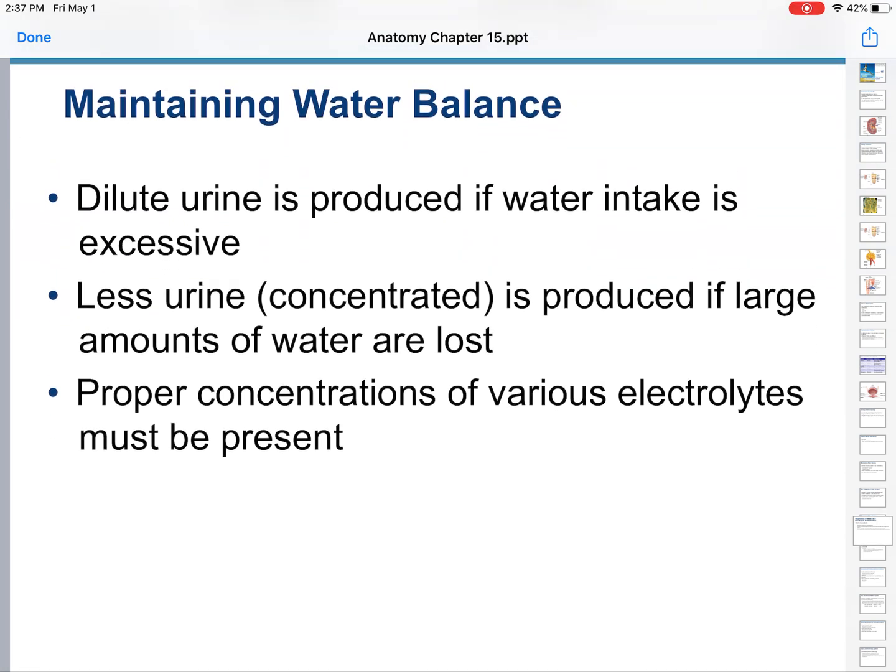Maintaining it, if you drink more than you put out, you'll have very dilute urine, as your urine is more and more water and less urea. More concentrated or a lower amount of urine is produced if you start losing water and are not replacing it. Such as if for some reason you were stuck out in the desert, you'll notice you will not produce as much urine. You will also find as well, throughout the day, you will probably normally empty your bladder 3 or 4 or 5 times a day.